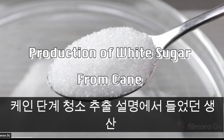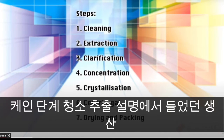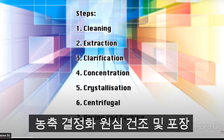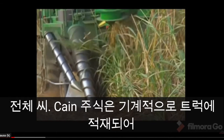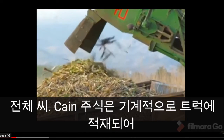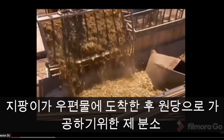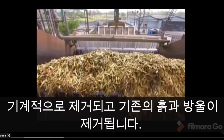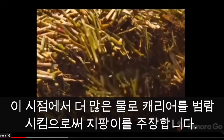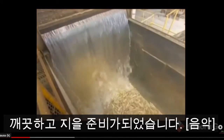Production of white sugar from cane. Steps: cleaning, extraction, clarification, concentration, crystallization, centrifugal, drying and packaging. Step 1. Cleaning. The harvested cane stalks are loaded mechanically into trucks and taken to mills for processing into raw sugar. After the cane arrives at the mill yards, it is mechanically unloaded and excessive soil and rocks are removed. The cane is cleaned by flooding the carrier with warm water. At this point, the cane is clean and ready to be milled.